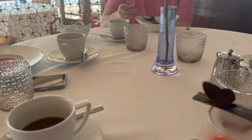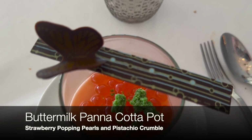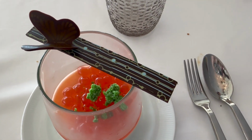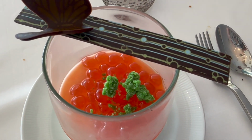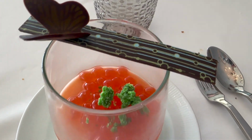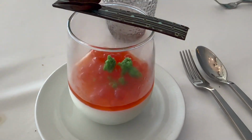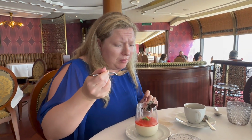Yes. And this is the panna cotta. And it's got a beautiful little butterfly on top. And a chocolate design. And then we've got popping pearls in here and pistachio crumble. And then we've got the panna cotta down here. That's too pretty to eat. It's really, really, really good.